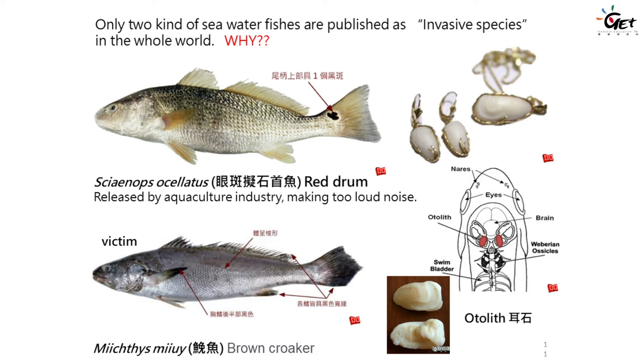在金门当地人把这个鱼的耳石当成是一个爱的信物，一个象征. You can see the shape with this pair of otoliths, just creating a heart shape. And the heart shape can be divided into two parts. So the boy takes one part, the girl takes the other part, and combined together, they become a heart. So it becomes a symbol of love.